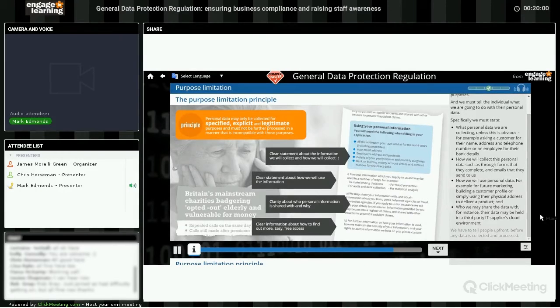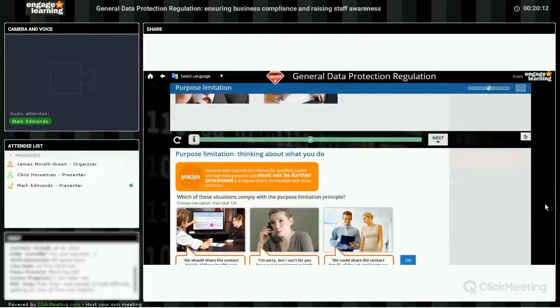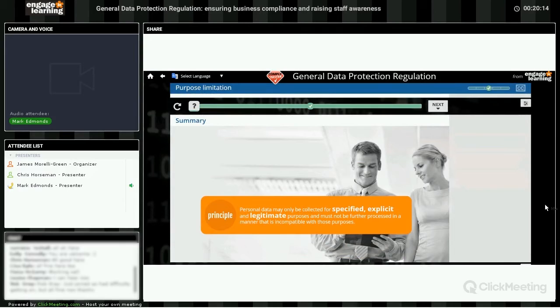So there's a lot of really useful clarification on that screen, and I think you'll find that one useful for cascading this information down to your employees using the course. So on to data minimization.